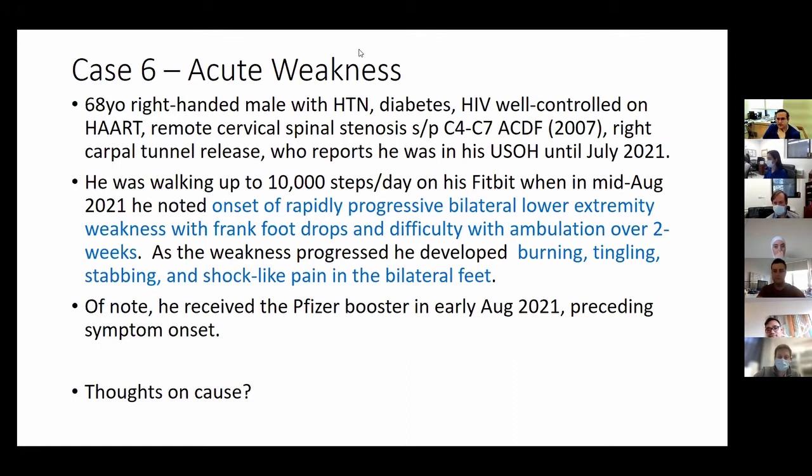So any thoughts on this? I see AIDP, syphilis. GBS.